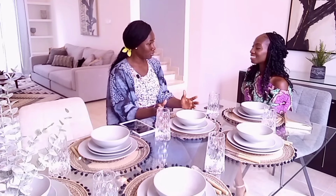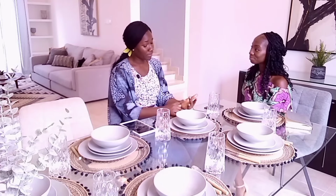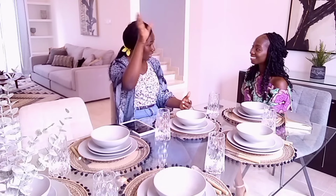Could you please tell me a bit more about the development? This is a construction that started in 2017, and we're building a whole big community. Aside from your homes, there's also a lifestyle activity you can engage in on the estate. We've made provisions for a swimming pool, a tennis court, a gym, a bar, and an open view sitting area.